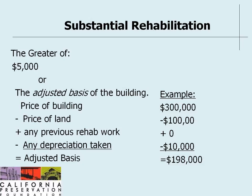$198,000. So we have an adjusted basis of $198,000, which is obviously greater than $500,000, and this means to be eligible for the historic tax credit, the rehabilitation cost must exceed $198,000. So the ideal eligible building for meeting the substantial rehab test is a building that is undervalued or vacant that requires an extensive amount of rehabilitation. Projects that really don't need that much work in terms of rehabilitation, most likely because of the adjusted basis, will not qualify for historic tax credits.